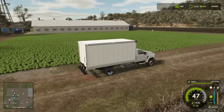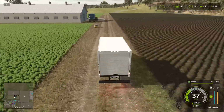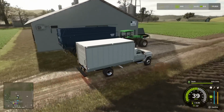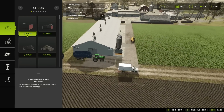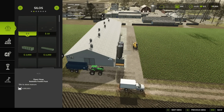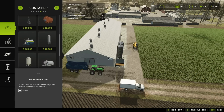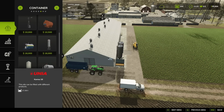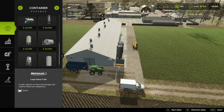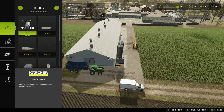All right, chickens, don't you worry. Next task, we are going to get you fed. Okay, so I need something to give them feed. Step 1, let's find out what we have. So we got our building tool. We're going to go to, is it silo? Well, it could be. I'm going to go to containers for now. Let's see what we've got. Mineral feed, water, fuel. That's what I tried to buy. Doesn't work. Nothing there.